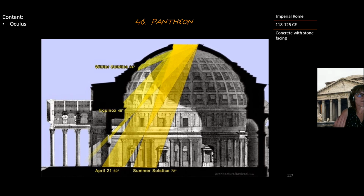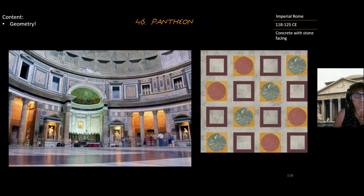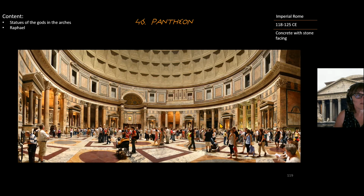Content. So we know in terms of form that we have an oculus. In terms of content, what's interesting is that the sun shines through the oculus, and they have marked off when the winter solstice, the equinoxes, and summer solstice take place in this dome. More content is, I've already mentioned the geometry in the coffers and in the wall, the rotunda here, but this is a plan for the floor of the Pantheon. Pretty amazing circles and squares, just geometry out of sight.